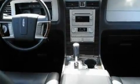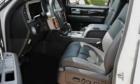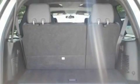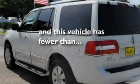Its top features include memory settings for the seat's positions, so you can recall your favorite alignment with the push of one button. Third row seats, a power rear lift gate, a 14-speaker audio system, leather seats, a trailer hitch receiver, 18-inch wheels, traction control and stability control systems, heated front seats, and this vehicle has fewer than 40,000 miles on the odometer.